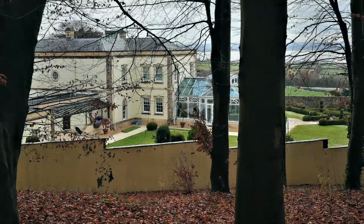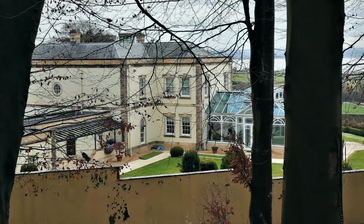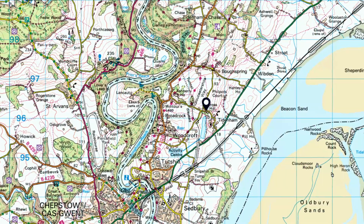So where are we today? Well, behind me lies Tydenham Manor. It was actually built in 2005, but on the sites of previous manors, including a Saxon one. Yes, we're in the village of Tydenham, which is in Gloucestershire. In fact, it's in the far southwestern corner of the county.